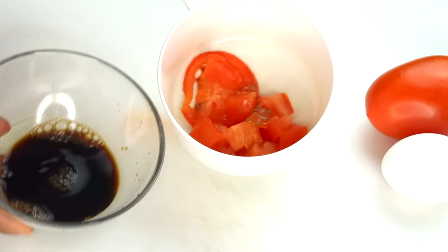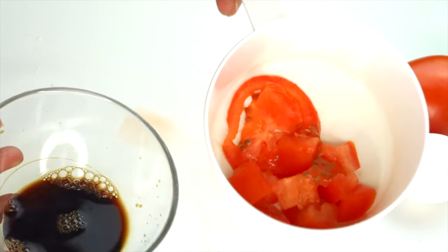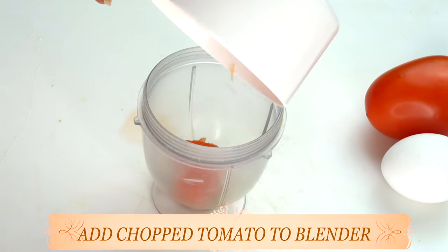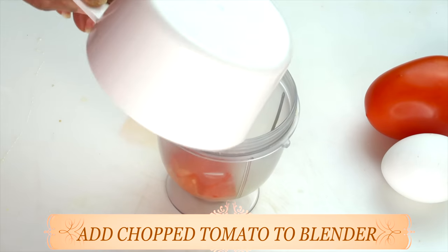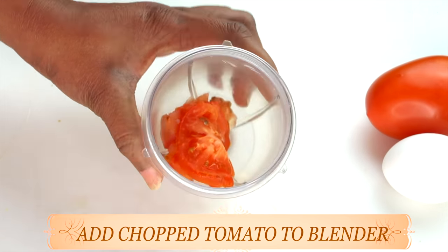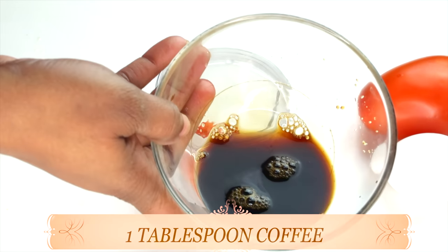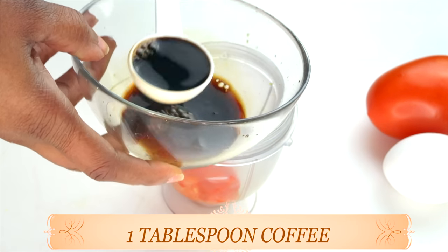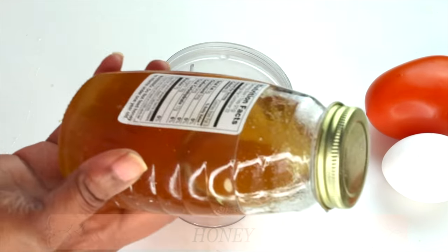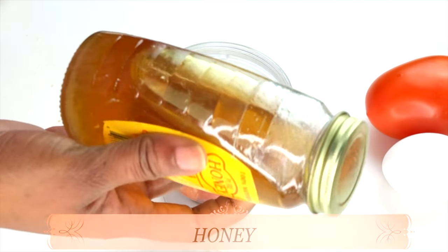Now guys, take a look. We have coffee and tomato. So what I'm going to do, I'm going to combine both of these. So I'm going to pour the chopped tomato in the blender. And next, we are going to reach back for the coffee. And we're going to use about 1 tablespoon of the coffee, pouring this in. And then we're going to introduce another ingredient, which is honey.